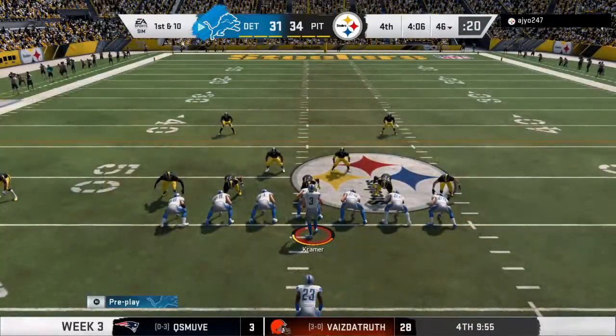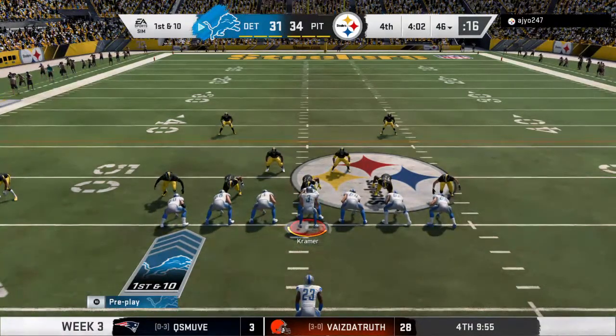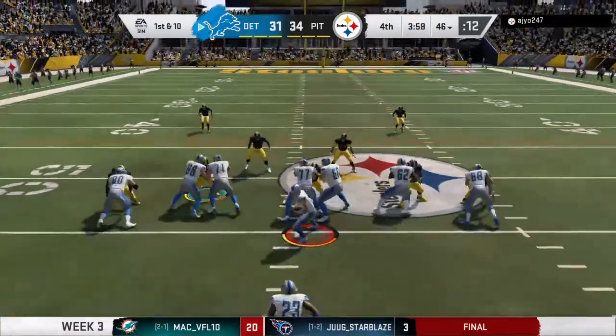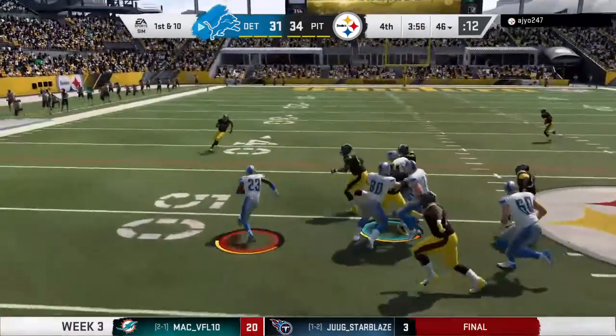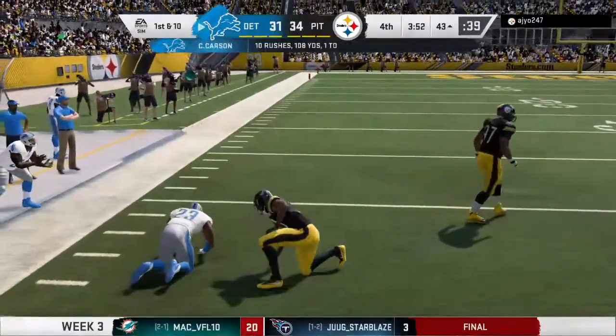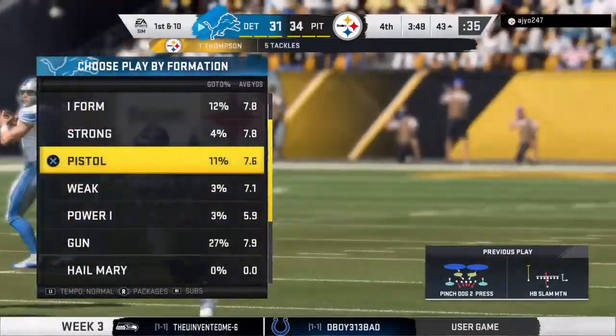Some good games going on in the early window. This might be the best of the bunch. Watch the safety creep. They'll run on first down. Carson. And he'll work it across midfield inside the 45. 11 yards there and a Lion first down.